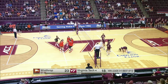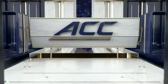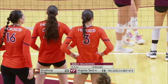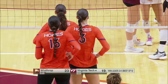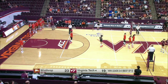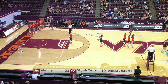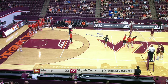The block is good. Malinowski and Holman on the near side, snuffing the Winthrop attack. Deficit's down to 4. See the 2 blockers on the near side. Big stop from this Virginia Tech team trying to get momentum back in their favor, as Malinowski now has her 3rd block of the game. 6 more to force a 4th set.